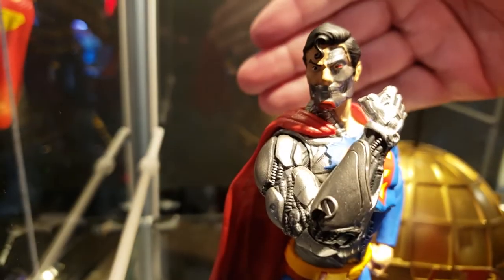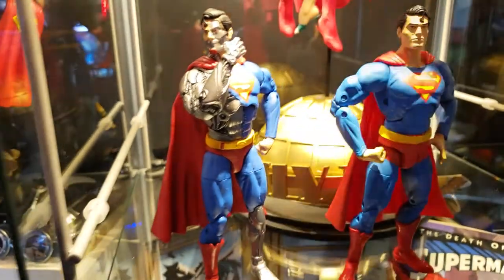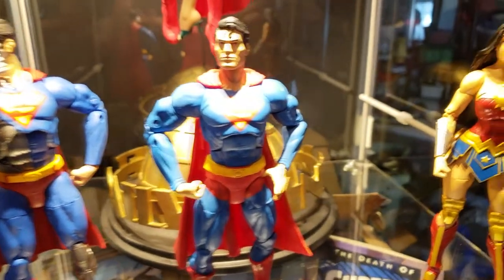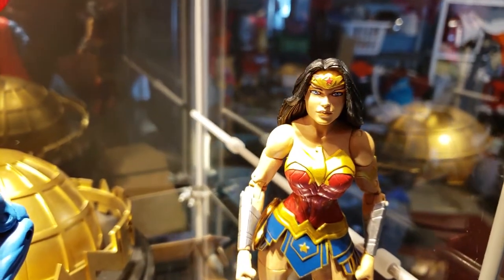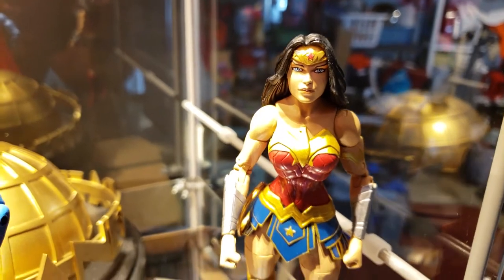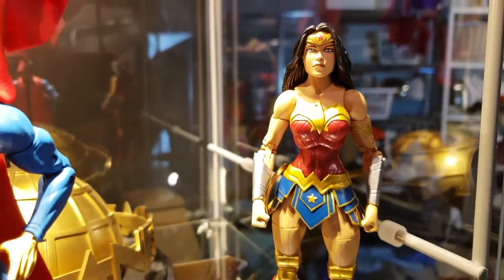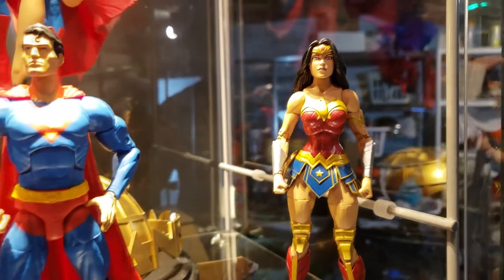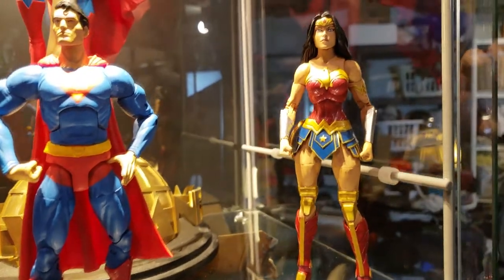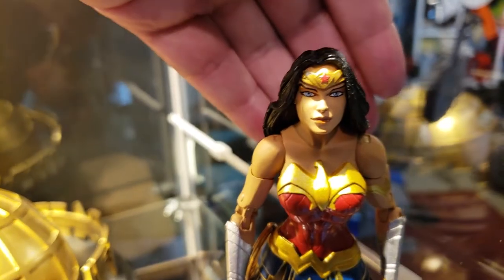Looking really damn nice. I have them up in my Detolf here. Not sure if this is where I'm going to put him permanently, but I have him flanked here with my other DC Essentials Superman, and then here is the Wonder Woman, and look at that face sculpt. That is why I bought that figure. Love the colors on her. I love primary colors with my superheroes. I've mentioned that before on this channel. I'm not as into the darker, more subdued colors. I love primary colors that just pop. I love the gold and the red and the blue on her. Looking really fantastic. There she is. She is just absolutely freaking gorgeous.